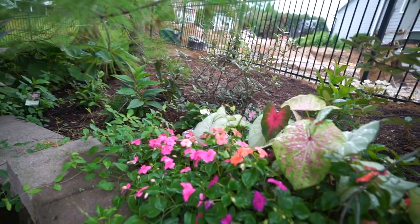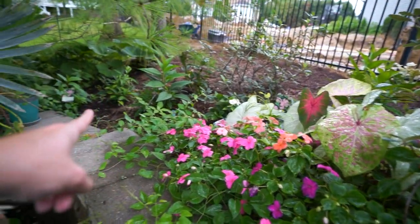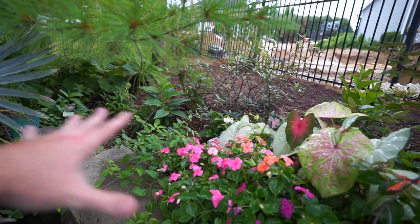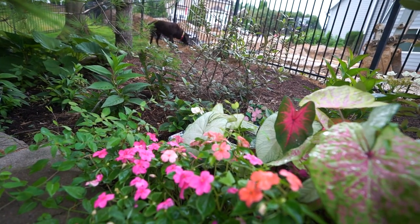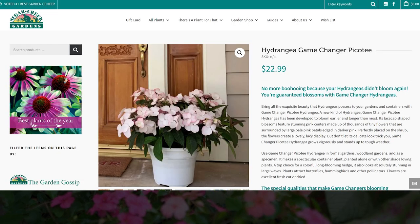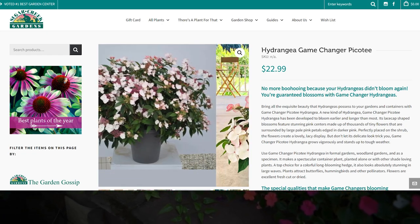The Game Changer hydrangeas, I should mention, start from right here. So hydrangea, hydrangea, hydrangea, and on down. A bunch of them in here. So this will eventually just all be filled in with color in the front, and then I'm going to be working some evergreens into the back over there. The Game Changers are a nice one because they'll bloom on old wood and new wood. It's just supposed to be a more sturdy lace cap. That's what I'm hoping for, and that's why I put them up here, because this is an area where it's going to need sturdy plants.